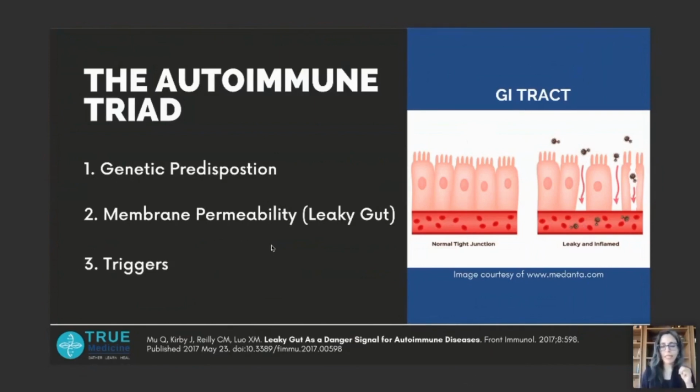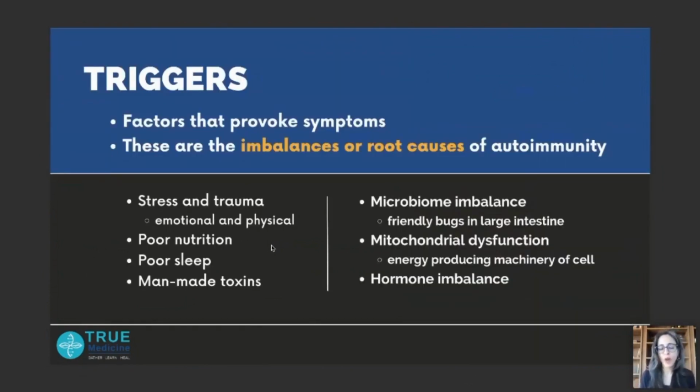The third thing that needs to be in place is a trigger. Something has to tip the system over so that the autoimmune process really can start blooming and taking over. So let's talk about what the triggers are. Think of triggers as factors that provoke symptoms, okay? Now you may think back to your own autoimmune disease, or MS, and think about how all of a sudden you lost your vision, and that was the first sign of MS, but preceding that, perhaps you had a really stressful event, right? Work was stressful, loss of a loved one, something that maybe was the trigger that pushed you over the edge.